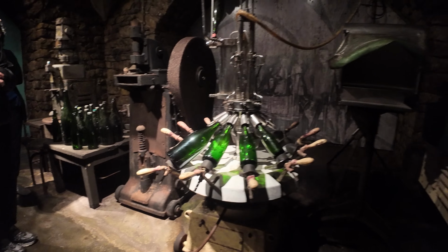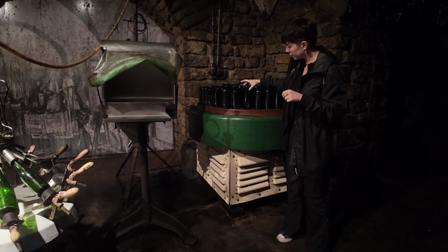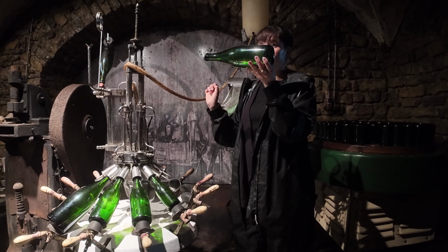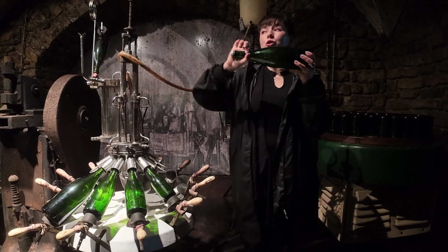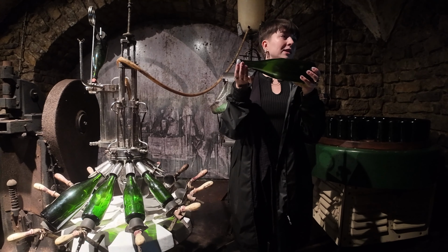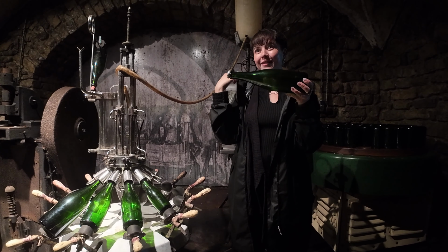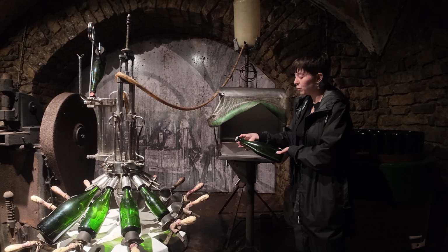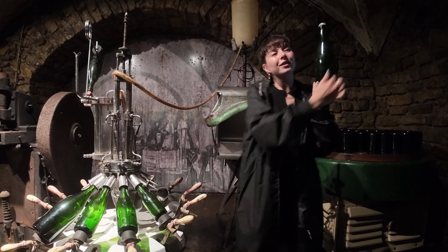We have our bottles, we have the dead yeast right here. Let's create the ice cube. We insert the bottle there. We have 6 atmospheres of pressure in a bottle. So you just have to open the cap, and the pressure will shoot out the ice cube with the dead yeast. This process is called le dégorgement, which sounds terrifying. Not Marie-Antoinette dégorgement, don't worry. It's just the fact to, with a quick movement, open the cap with a small knife. That's it. So you're left with the clear liquid.